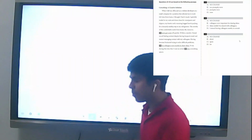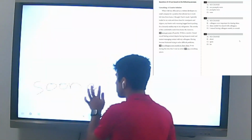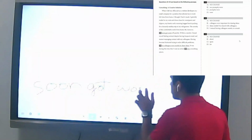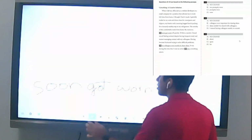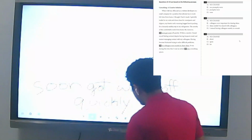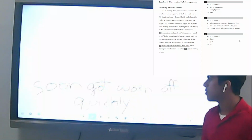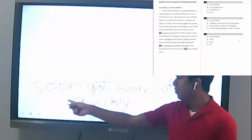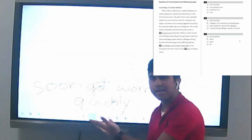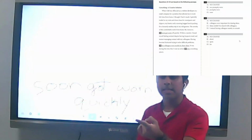So we have "however, comma, soon got worn off quickly." Okay, so again, take a look at this phrase for a second, and see if you notice anything wrong with it, because I see something wrong with this. What is the point of putting soon and quickly in the same sentence? What is the difference between these two words? They mean the same thing. Why are they in the same sentence? So obviously you cannot change quickly. It's there, so you've got to change soon.